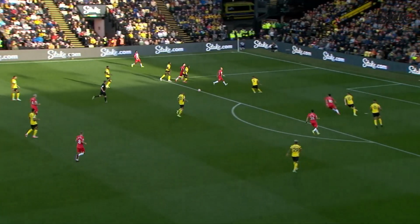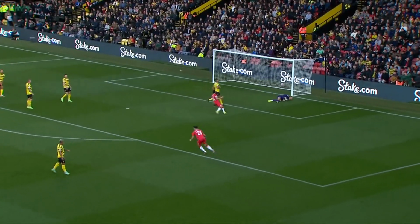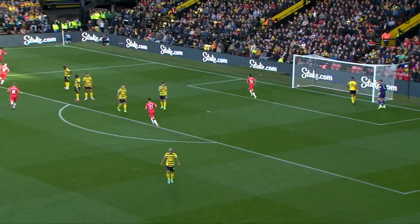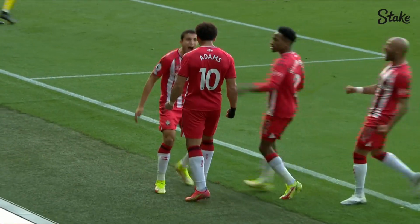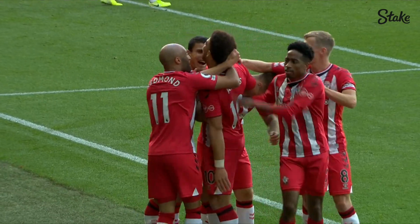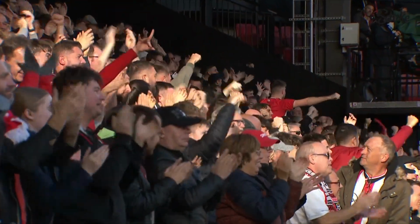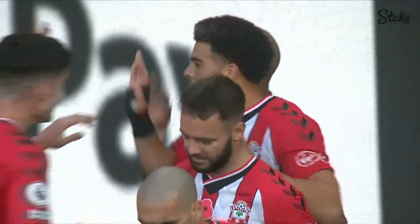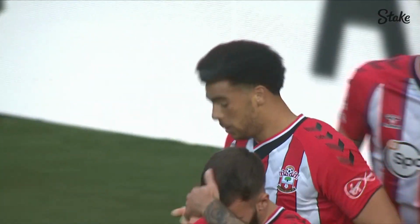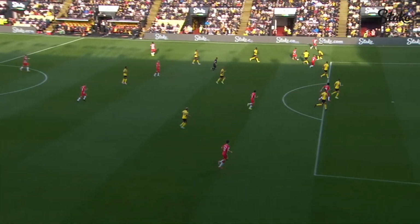Here's Armstrong looking to weave his way forwards. It'll break for Adams here, who has time to measure a shot. Fantastic finish by Che Adams. Out of the reach of Ben Foster. And Ralph Hasenhüttl's side have made a wonderful start here at Vicarage Road. Beautiful finish by Che Adams, who got his first goal of the season in the week at Chelsea, and he's backed it up here.